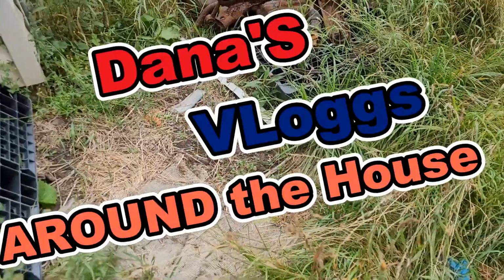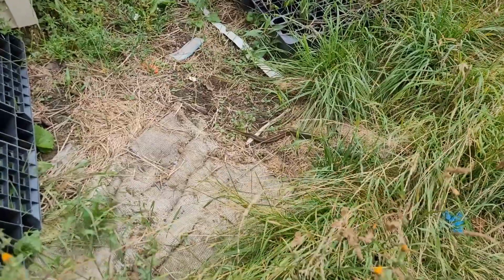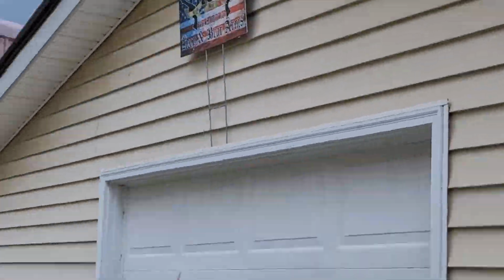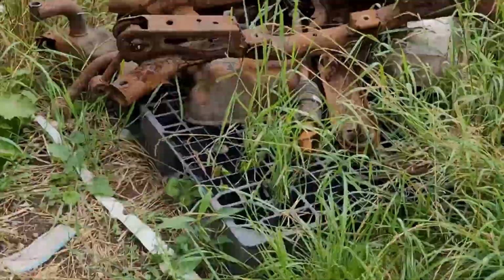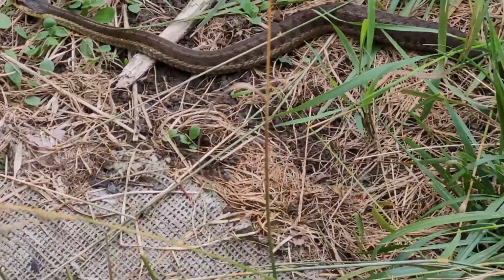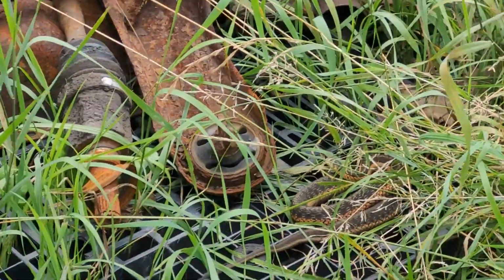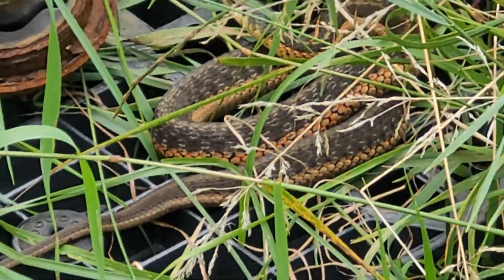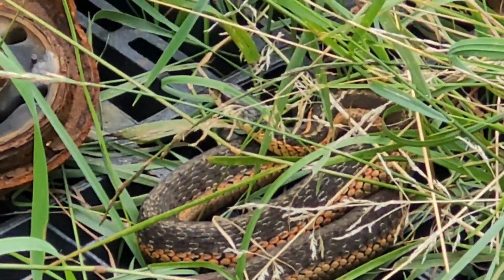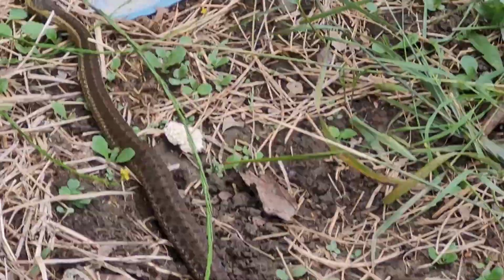And you saw that video I put up the other day about the snakes down there in the barn. Well, we're up here around my garage, and they're hanging out in my metal pile. There's a pretty long one. She's probably about 3 feet. Not bad. And we got a pair hiding over there. They're about 2.5, so these guys are about the normal length.